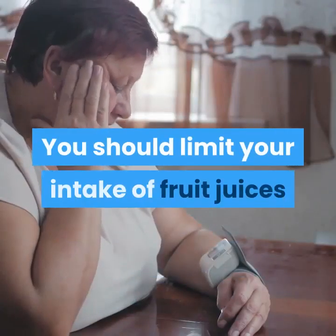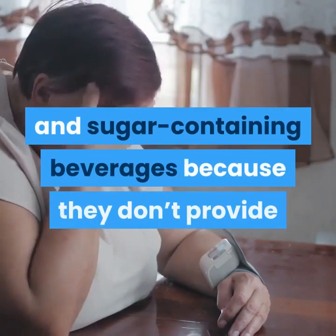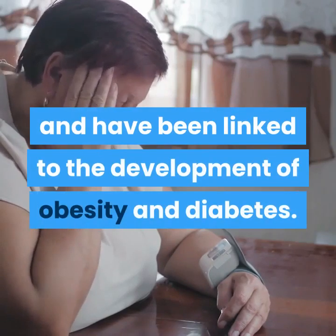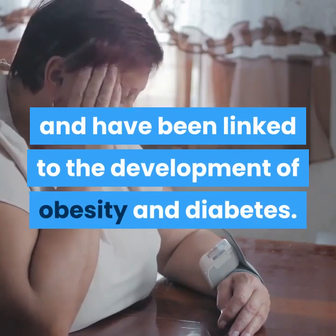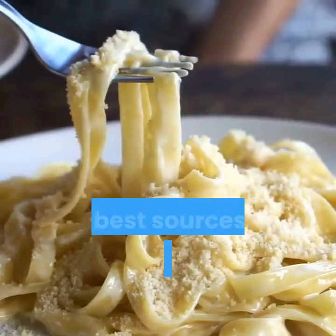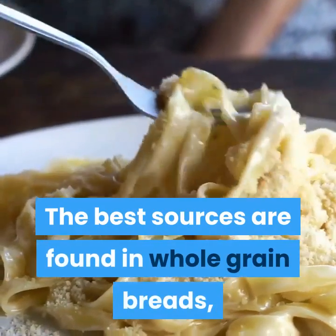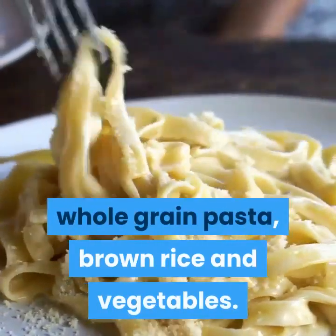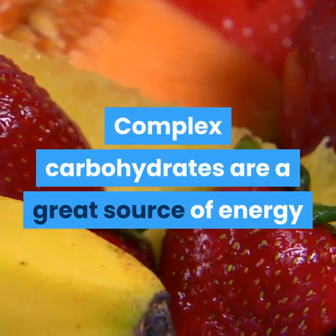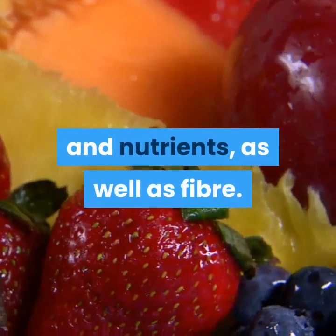You should limit your intake of fruit juices and sugar-containing beverages because they don't provide as many nutrients and have been linked to the development of obesity and diabetes. Complex carbohydrates are starches. The best sources are found in whole grain breads, whole grain pasta, brown rice and vegetables. Complex carbohydrates are a great source of energy and nutrients, as well as fiber.